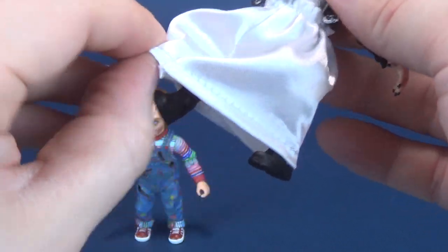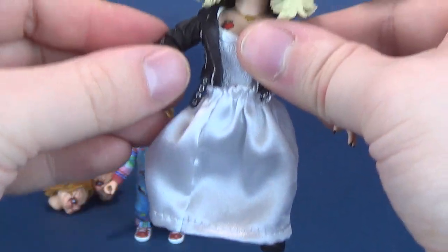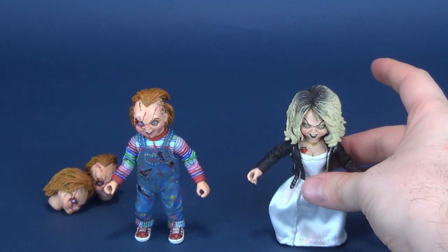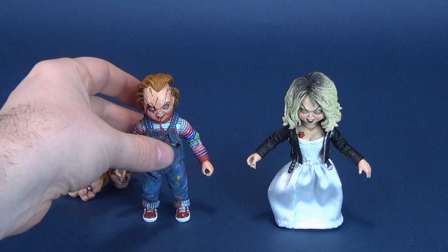Decency, after all. There is Tiffany, a fantastic release. Put her right next to Chucky. Next, we'll have a look at Chucky, which is technically now the second Ultimate Chucky that we've gotten from NECA Toys.